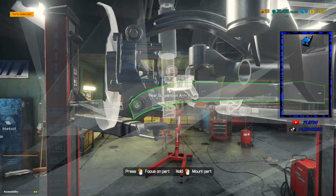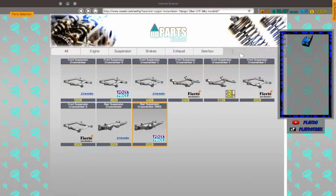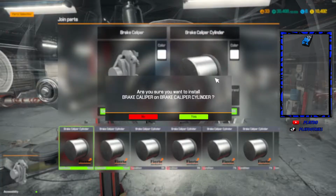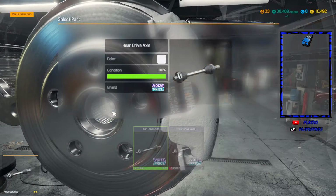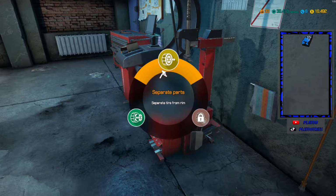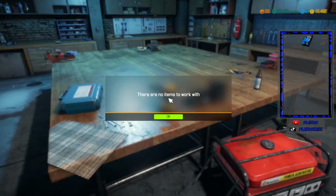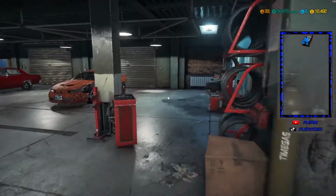Make sure I don't forget any. And I only stored that. So let's go rear suspension arm. Caliper. Alright, the full back is done. Separate parts. Now see, that's two that I've separated now. Still no items to work with. So really I've only fixed that one tire, so is it worth it or not?